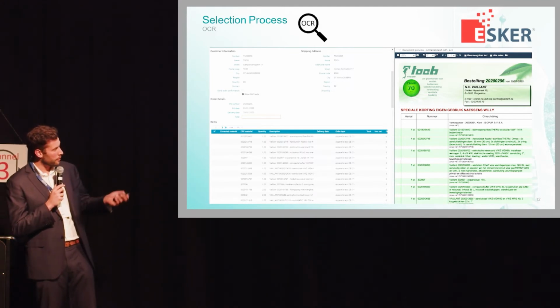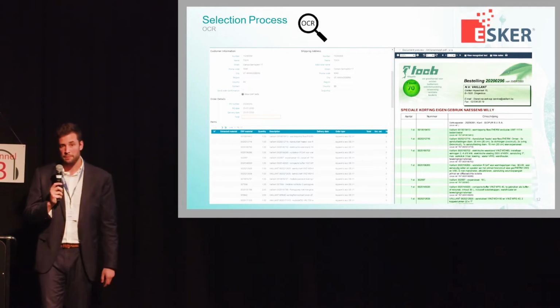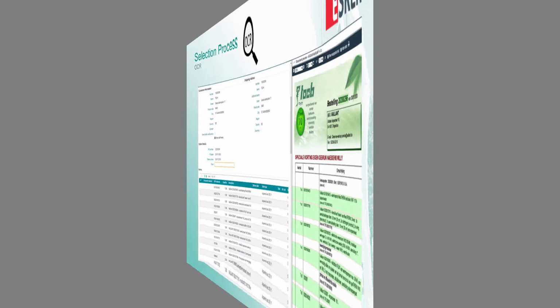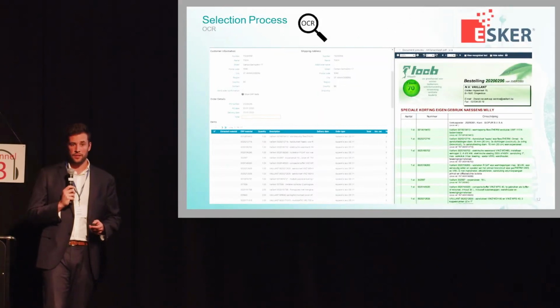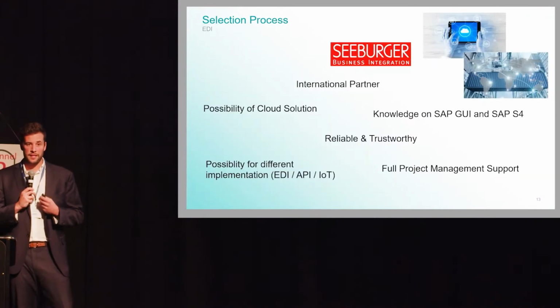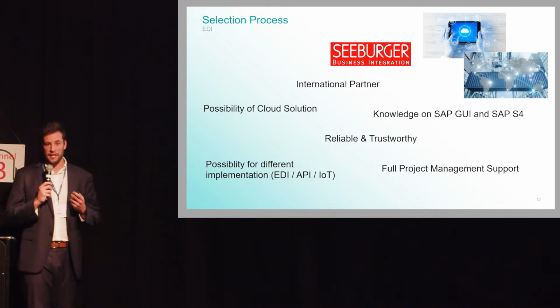All the info is being read from one document and placed into the document of the SAP setup. And that is a very good solution, but it's only a solution at Vaillant Group side and not for our customers. So we said, for our biggest customers, let's find out, can we help them in also transitioning? Because not all of our customers were working with EDI. So first of all, Vaillant Group Belgium needed to find a partner on the EDI part.